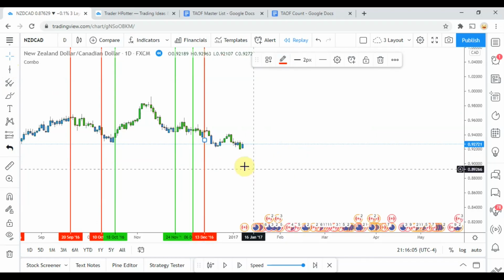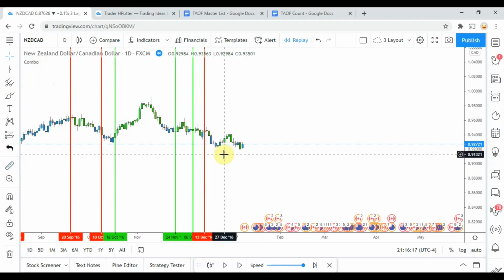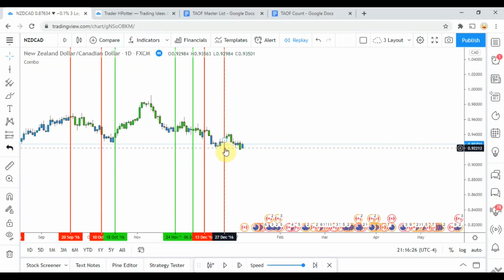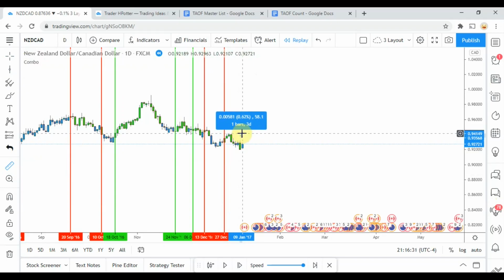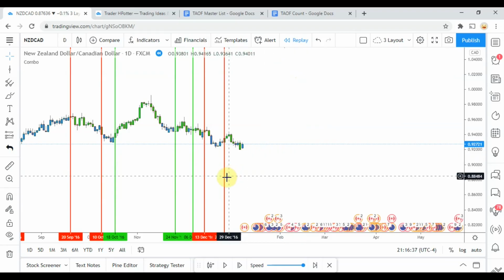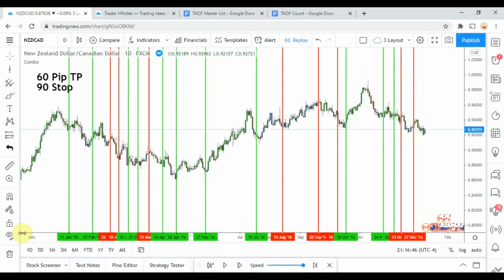So we get a long right there. That one drops out pretty quickly on us. Let's double check that. Yep, that one wouldn't have worked. Then we pick up one over here. Looks like that one might have gotten us to take profit. Ooh, it was close, but again, not quite there. And then that puts us right there at the end of the year.